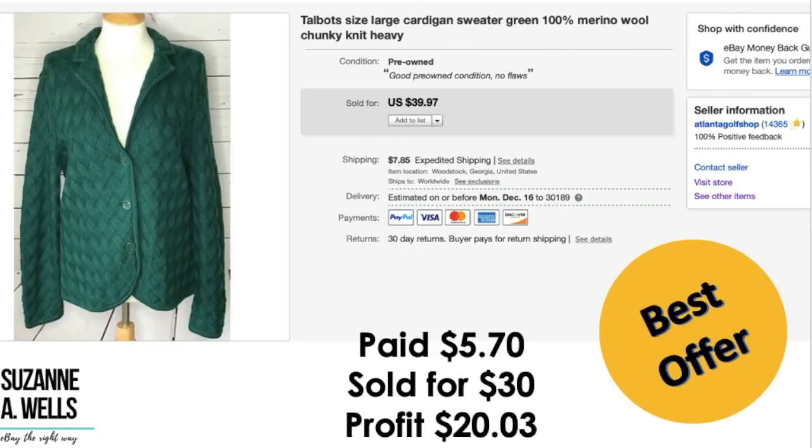I don't buy every Talbot's thing I see. I'm very selective, but it has been my experience that well-made, heavy knit cardigan sweaters are great sellers. I had a buyer tell me one time that he worked in an assisted living nursing home type place, and that's the best thing for the senior citizens, these cardigan sweaters. They're easy to put on and take off. They get cold, and so I paid attention to that.